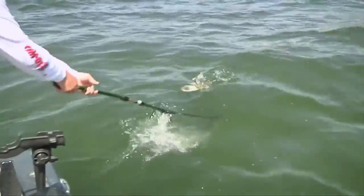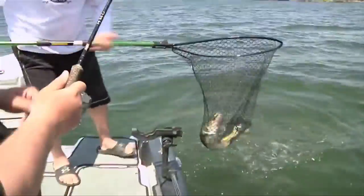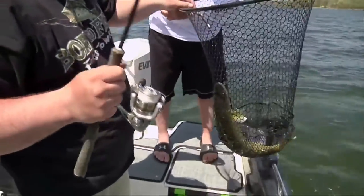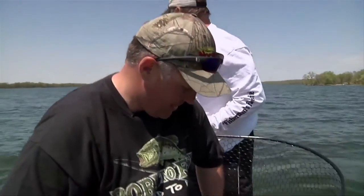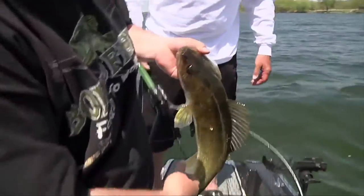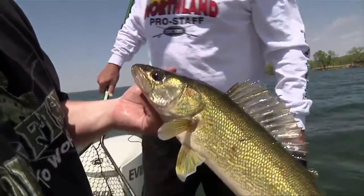Oh, that's pretty. Look at that guy. That's a nice fish there, boy. That's an awful lot like the last one we just got. This one's bigger. Look at that nice color on there. Nice, pretty gold.